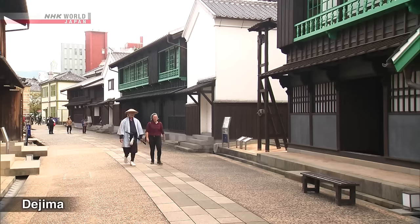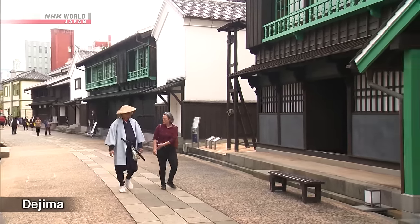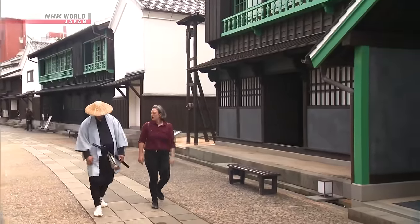This open-air museum recreates what the island of Dejima looked like. This was where the merchants from Portugal and the Netherlands were required to stay.